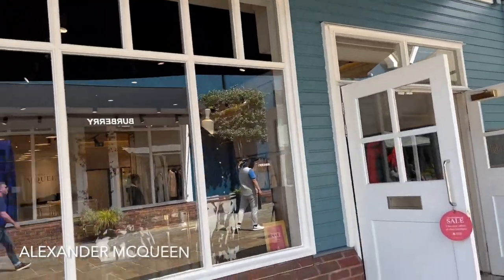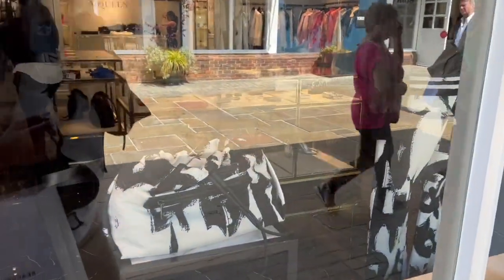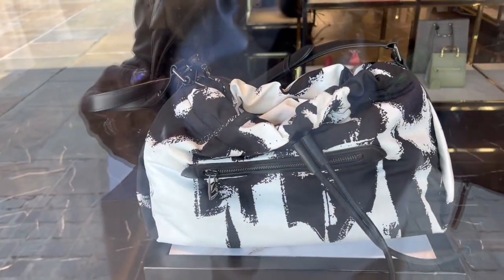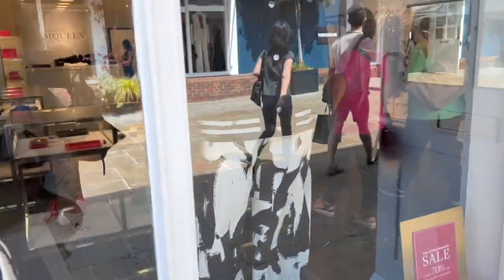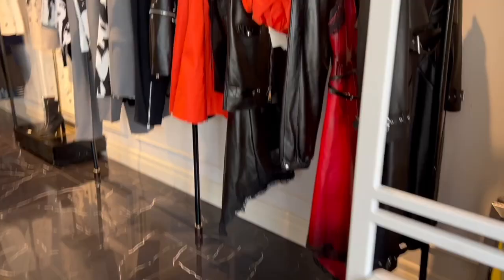We have to see what's in Alexander McQueen today. Let's have a look at the windows. Oh, they've got quite a darker window than I expected for the summer, but we shall have a look inside and see. That's quite nice. Black and white fabric bag by the looks of it. And this is menswear, the McQueen baseball jacket. Let's go inside and have a look.